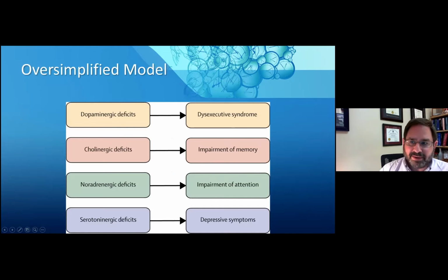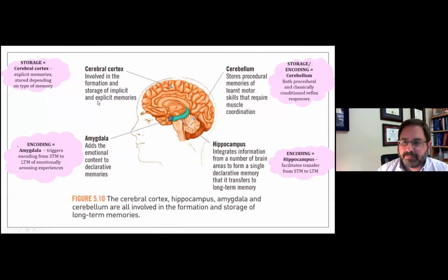The oversimplified model, if you're following along, is that dopamine affects those executive symptoms like planning, inhibiting, allowing you to make good judgments and things like that. Acetylcholine, the cholinergic deficits, are really involved in the cells that process memories. Noradrenergic deficits, those are attentional problems. And we didn't talk a lot about this, but serotonin is highly involved in mood, and that's also affected in Parkinson's disease. So it's not just about dopamine.